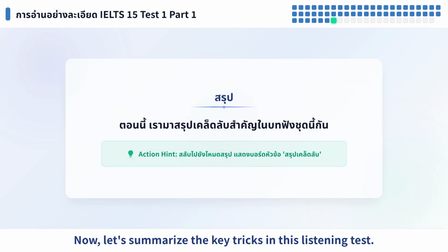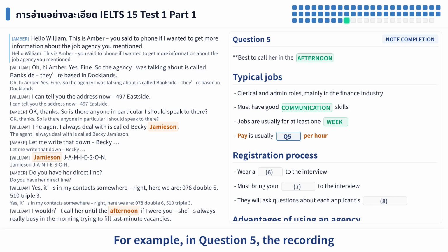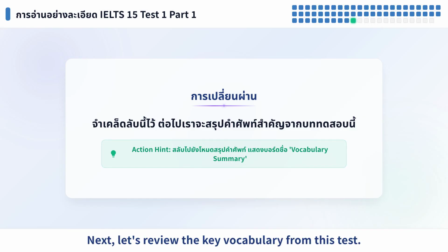Now let's summarize the key tricks in this listening test. A format trap means the recording says a spoken form, but you must write the written format. For example, in question 5, the recording says "one hundred twenty-five", but the answer must be written as 125. Remember this trick. Next, let's review the key vocabulary from this test.